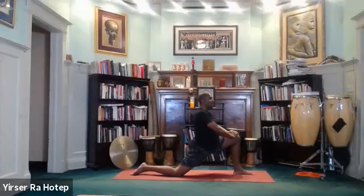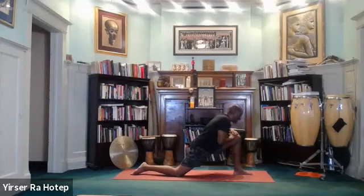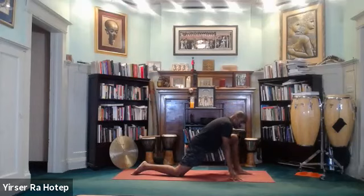Lift in and open up your right thigh, your right hip. Go into a half split. Breathe in and lift your chest. Exhale, arch your spine. Let your head come up. Let your chest come down. Separate your hands and ease them down to the mat.